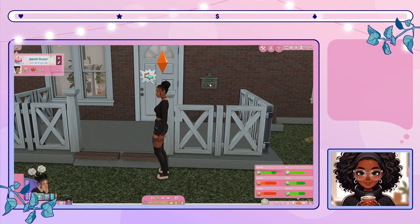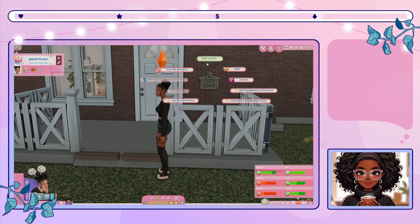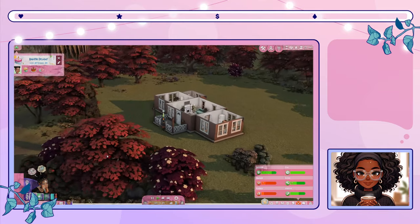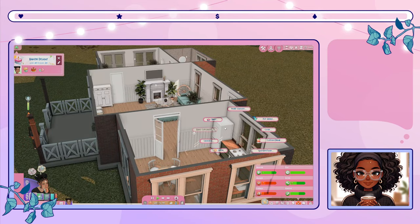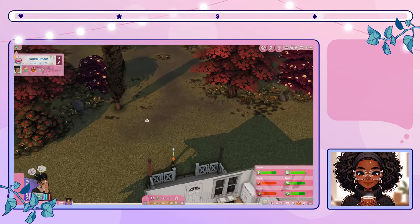Okay, can you reach the mailbox now? Nothing has been delivered to your sim recently. And we can't even afford to improve our bills. We can't get quick food from the fridge because we don't have electricity. So we're gonna need to make some more money.